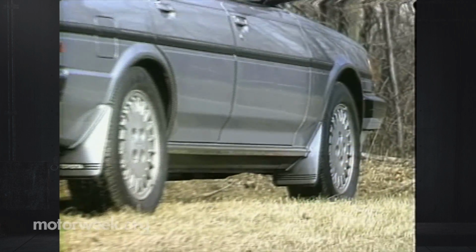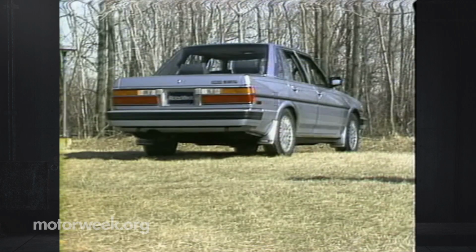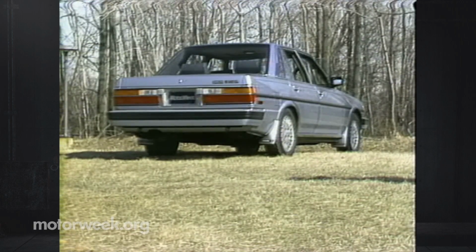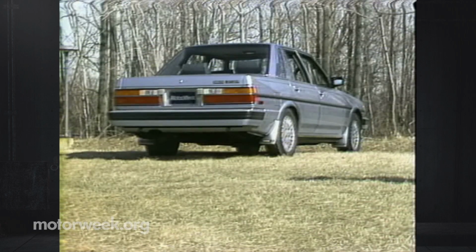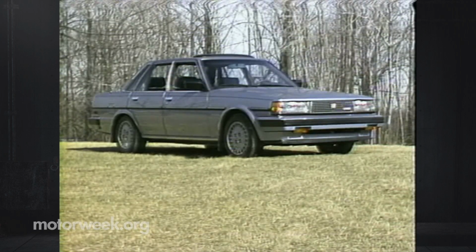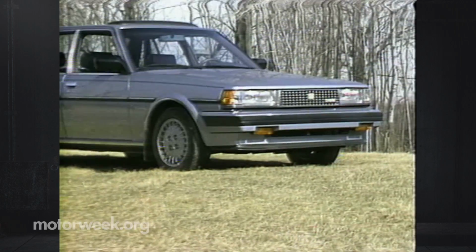But as you might expect, there's one problem that could keep the Cressida out of a lot of garages: its price. It starts at a lofty $15,690. Our car's options drove it to $17,820. And the way many dealers add items such as rust-proofing, the typical Toyota Cressida will probably go out the door at closer to 19,000 smackers.